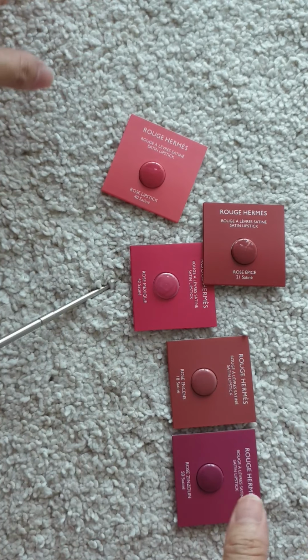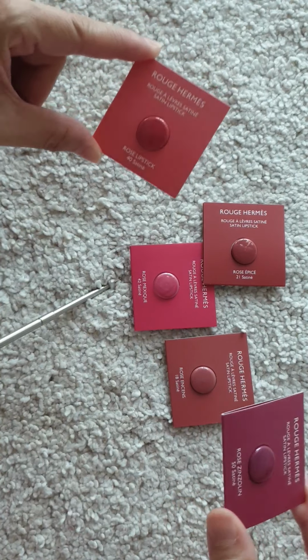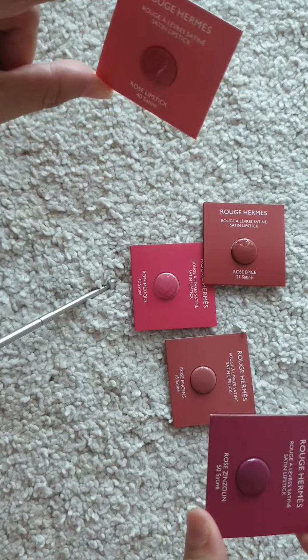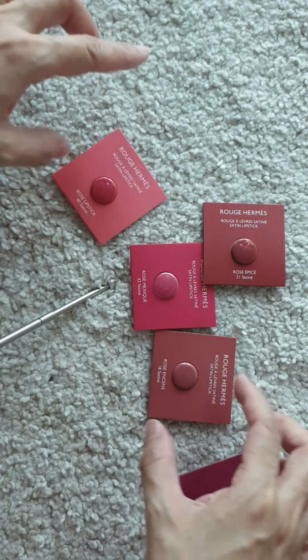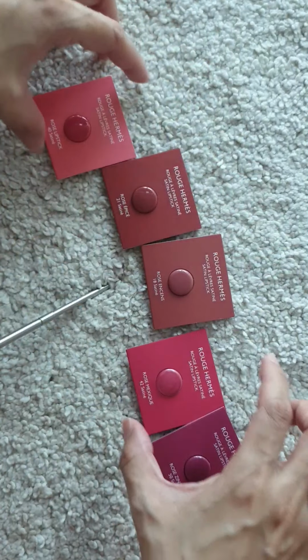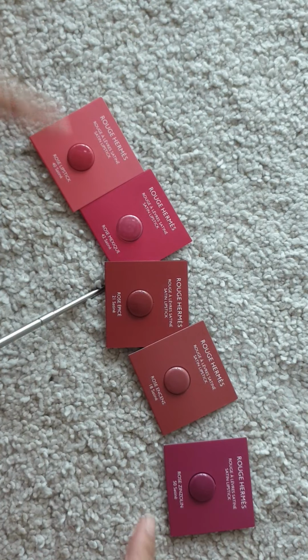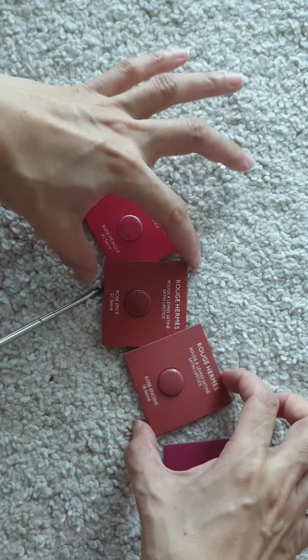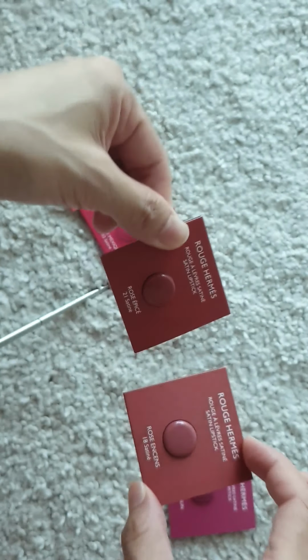Today I was browsing through my cabinet and I saw that I have some of these Hermes lipstick samples that my sales associate gave me the other round. So look at these colors. For me, I think these two colors are closest to each other. They look very similar.